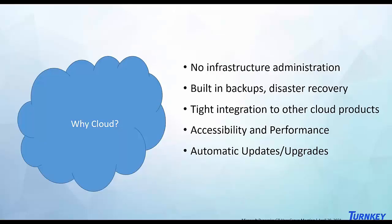So why cloud? Business Central can be deployed on-premise, but it's intended for the cloud. There are many benefits to being in the cloud. Just a few of them would be no hardware or infrastructure administration. Within the cloud, you've got built-in backups and disaster recovery. You've got a tight integration to other cloud products. Many products are in the cloud today. Office 365 is one example of that.